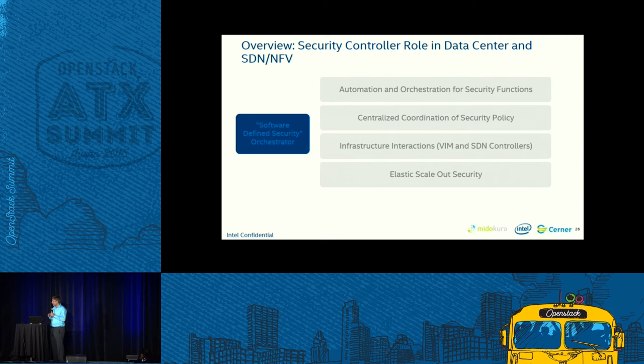And then the third part is interacting with the virtual infrastructure and the SDN controllers. You'll see some more details in the next slide on this. But basically, we are trying to get to a point where we can take this orchestration as far as the security service is concerned and then interact with OpenStack and multiple things, and also with the SDN controllers.